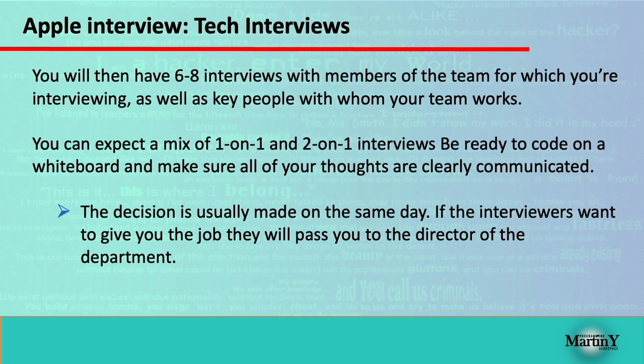You should be prepared to code on a whiteboard because in many of their rooms they would have a whiteboard where they would ask you to solve some technical problems and explain them. So having technical skills and clear communication is of key importance to be successful in that interview.